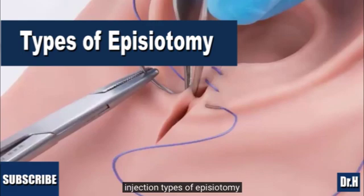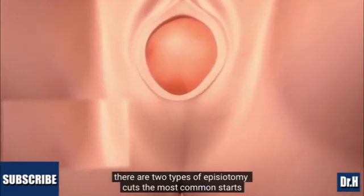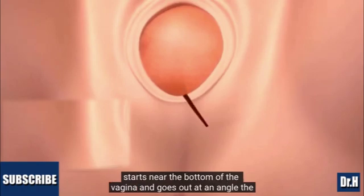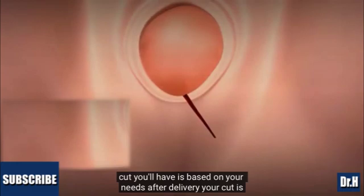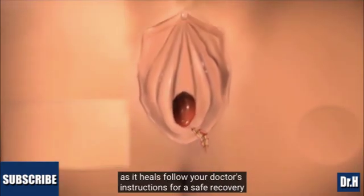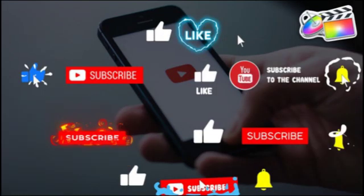Types of episiotomy. There are two types of episiotomy cuts. The most common starts from the bottom of your vagina and goes down. The second type starts near the bottom of the vagina and goes out at an angle. The cut you will have is based on your needs. After delivery, your cuts are closed with sutures. You need to properly care for your episiotomy as it heals.